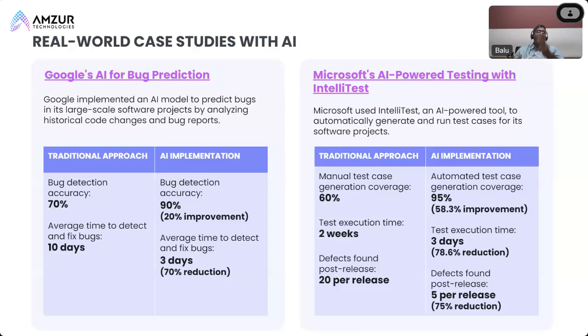Taking Google AI test tools for bug prediction, it sounds like there is a successful implementation with significant improvement in the development process. Now we're going to break down how Google has implemented this AI into their testing. If you can see from the slide, the initial performance when it comes to bug detection accuracy was 70%. This clearly indicates that the AI test tool incorrectly identified 7 out of 10 bugs based on code analysis. Average time to fix is 10 days, which suggests a relatively long time between a bug being introduced and the bug being fixed.